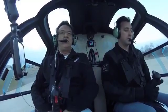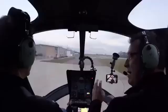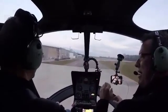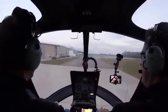All right, so why don't you do a hover taxi here? Okay. And while we're hover taxiing, this is your Enstrom introduction. How's it feel in a hover taxi compared to the Schweizer? Oh, she's very stable. Yeah, this is nice.